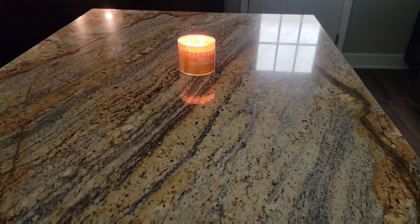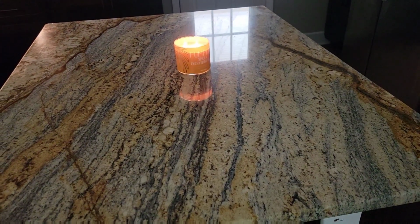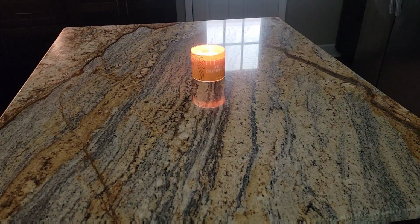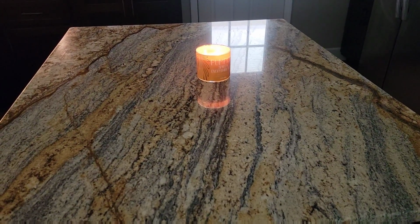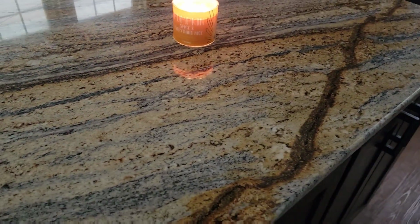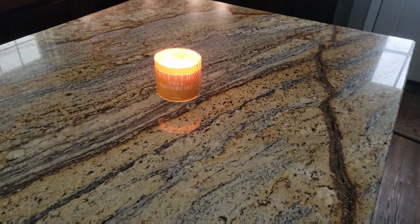So I just stuck a candle in here. It's easy to move when I need to use the whole island. As far as my countertop, that's all we're doing. As far as the island, this is all we're doing. I'm keeping it super, super simple and clean looking. So, okay, we'll move to the other cabinets.